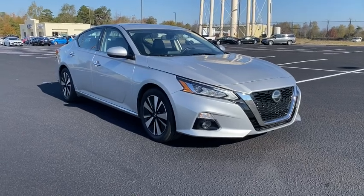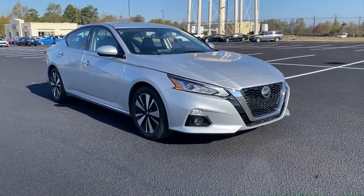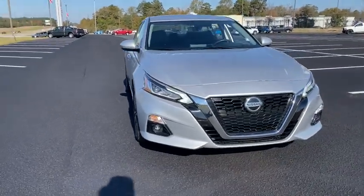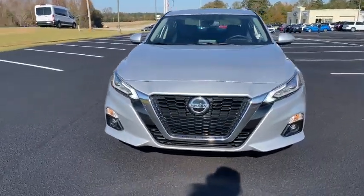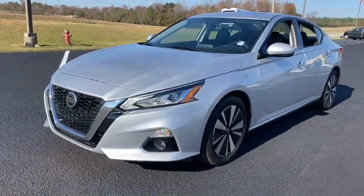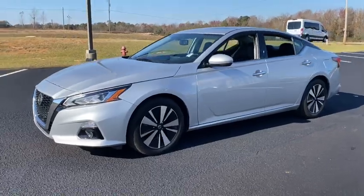Here is a wonderful 2019 Nissan Altima. This vehicle is an outstanding buy with fewer than 45,000 miles on the odometer. Here's a stylish, family-friendly Nissan Altima, the midsize sedan with available all-wheel drive and standard driver assist safety features.